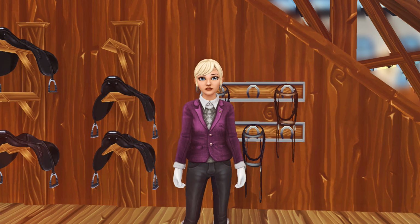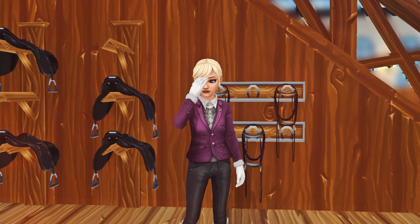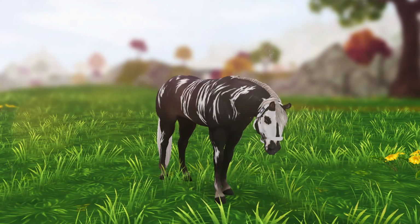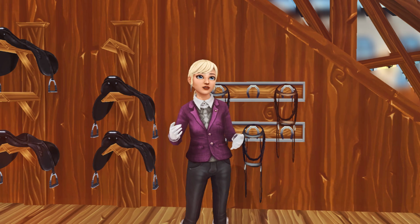Speaking of Ebony, in case you didn't watch my summer vlog, she is the horse that I was given the opportunity to work with by Jorvik Stables, build up her show record and such, and then potentially buy myself. She is quite the spunky mare, always causing trouble and acting out whenever she can. My goal with Ebony for today is to work on that.